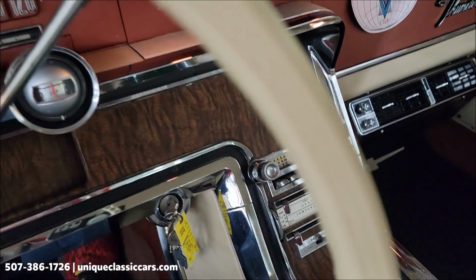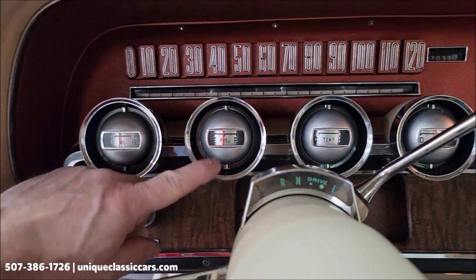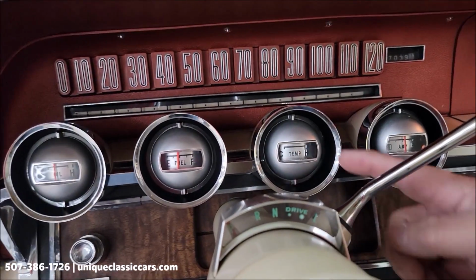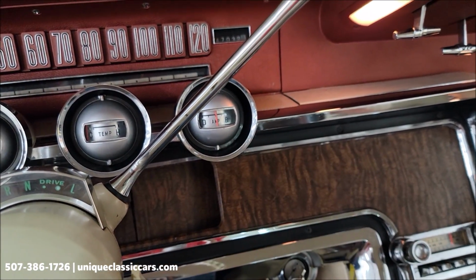I've also had the wipers working. Let's take a look at the gauges. Oil pressure came up, fuel gauge. That was a cold start, so I wouldn't expect the temp gauge to be up. And an amp meter, if you can see that, so it appears all the gauges are working.